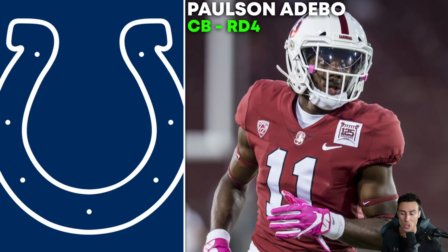The Colts, I like Paulson Adebo from Stanford for them. Their cover 2 scheme, I think he could thrive in that scheme. There was even some first round buzz, but mainly early second round buzz before this season where he opted out. So the talent's probably there. I like him in that zone, though, with that cover 2. I think he has the ability to thrive in that.